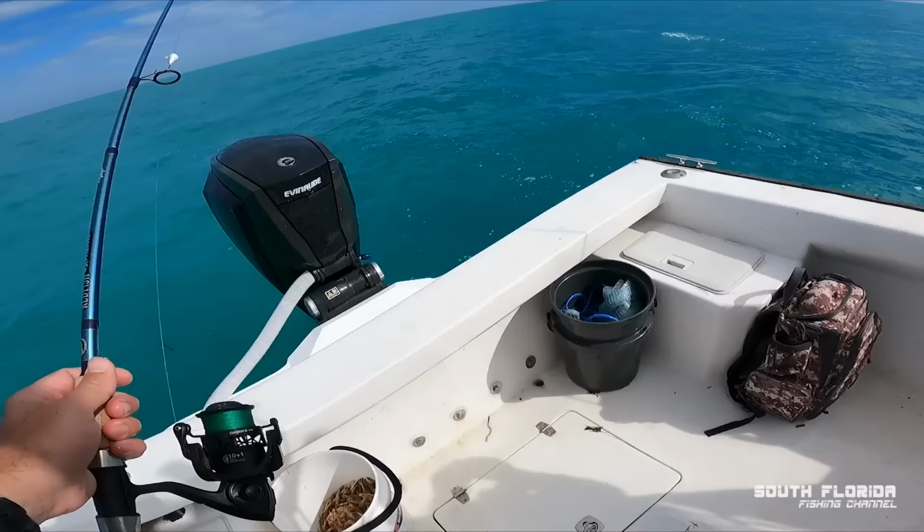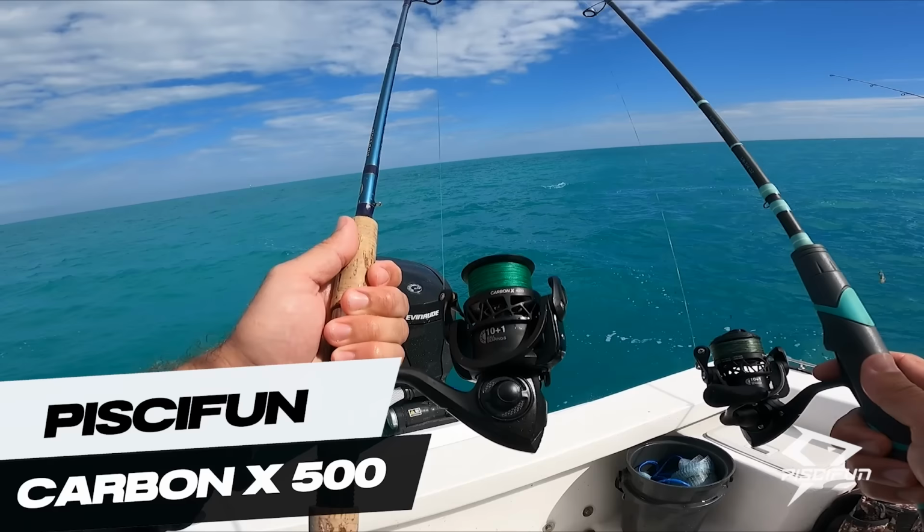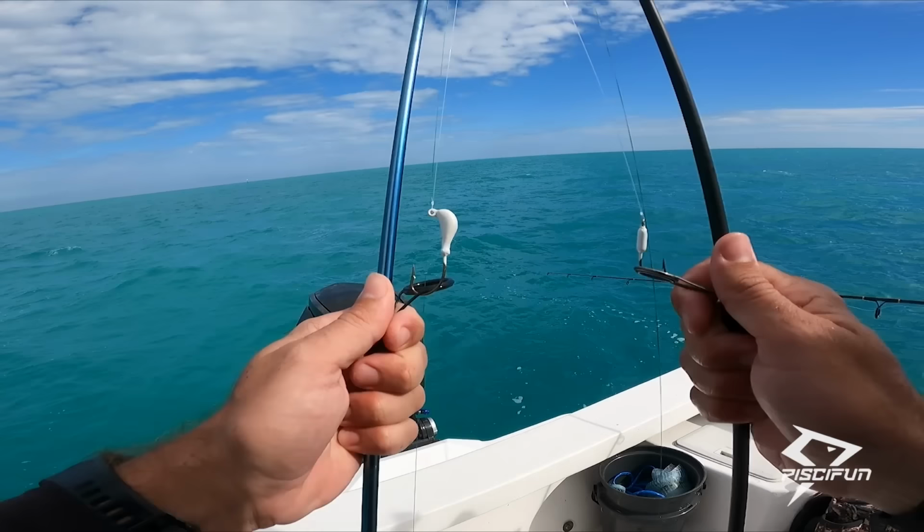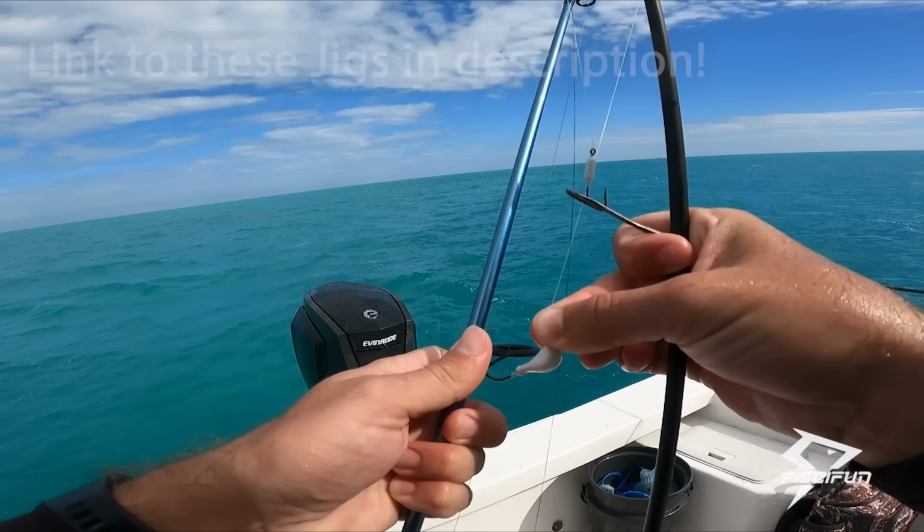And I'm gonna be using the two PC Fun reels, the Carbon X 500 and the Carbon X 4000. The lightweight, heavyweight, or more like medium weight. The 5000 Terminator series. And then we're gonna be using weighted hooks. So these are the weighted lip candy jigs, and then a little smaller one on the light action rod.